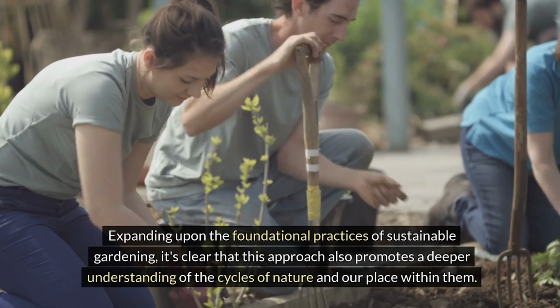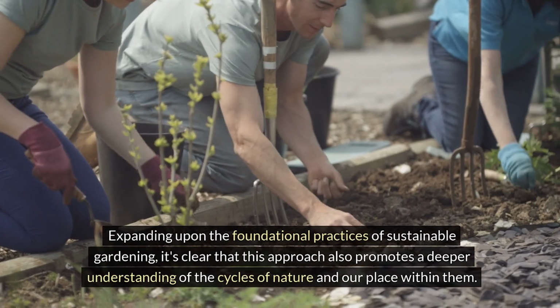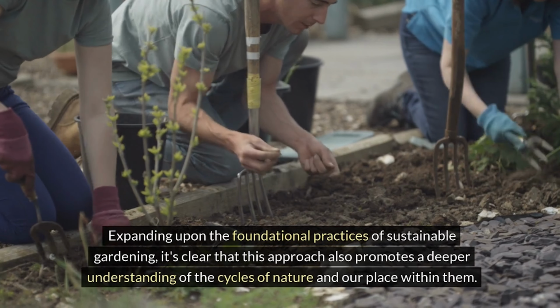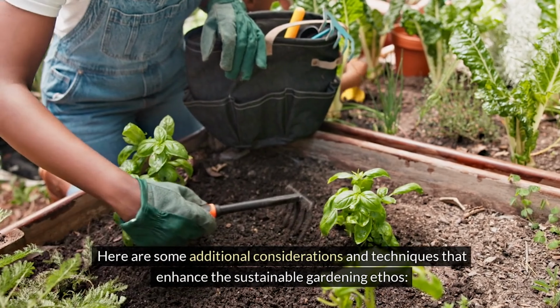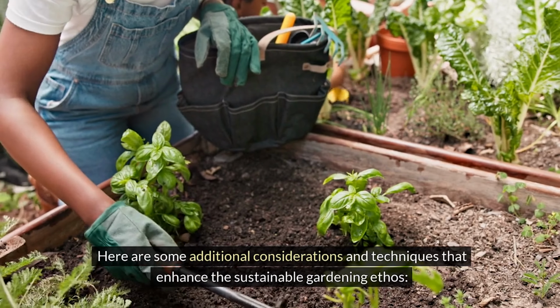Expanding upon the foundational practices of sustainable gardening, it's clear that this approach also promotes a deeper understanding of the cycles of nature and our place within them. Here are some additional considerations and techniques that enhance the sustainable gardening ethos.